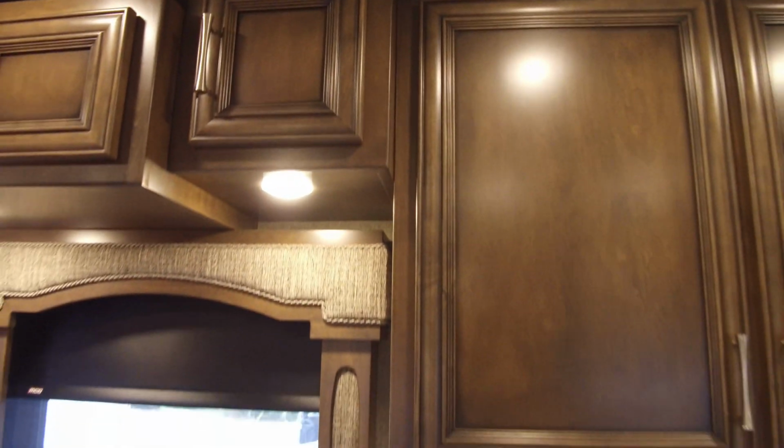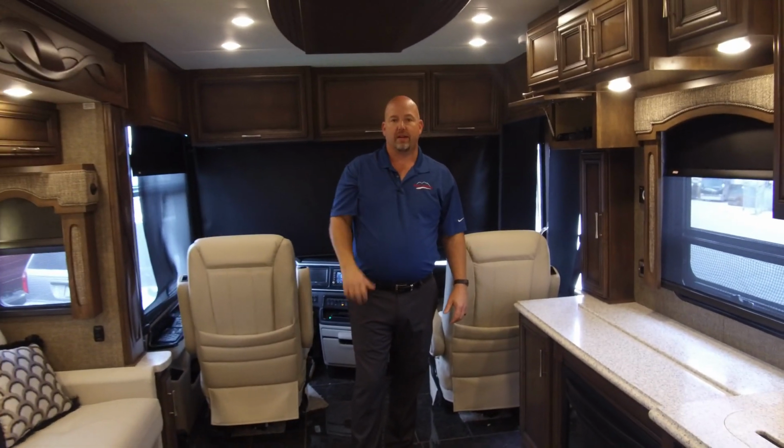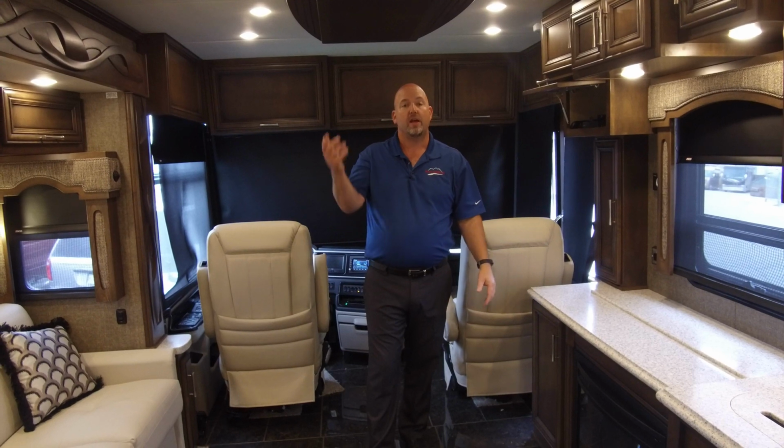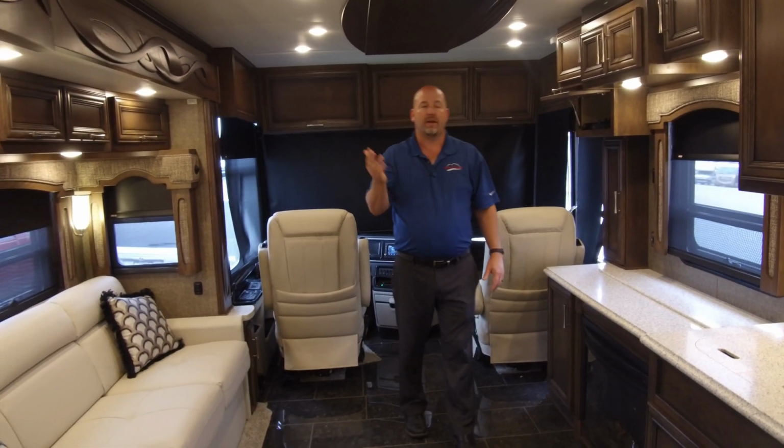You've already seen the lift work. Now there's a key fob for that, and you can hit the button and the door opens, hit the button and the door closes. So it's power open and power close. And then there's a tethered remote that I had in my hand to bring the lift up and down.